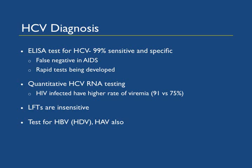LFTs are really insensitive in diagnosing hepatitis C infection in HIV patients, particularly because, as I said, most of these patients are on highly active antiretroviral therapy, and they end up having some abnormalities of their liver enzymes at times during their disease. Testing should also occur for hepatitis B, and if patients have hepatitis B, for hepatitis D, sometimes called delta hepatitis, and also for hepatitis A.